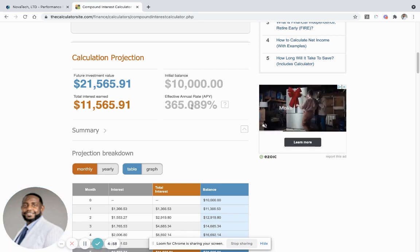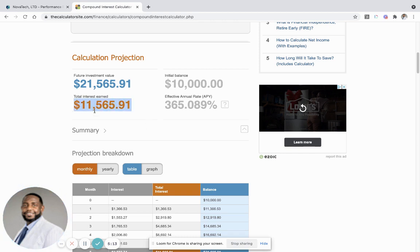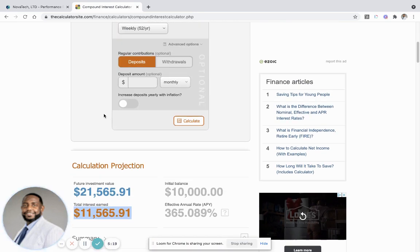At this point, at the 6-month mark, what you can do is go in and withdraw your original $10,000. So withdraw your original investment, which was the $10,000. When you do that, what is that going to leave you with, right? That's going to leave you with the $11,565.91. So you go ahead and you take that, and that's what you're going to start with, because you're going to withdraw your initial investment, right?